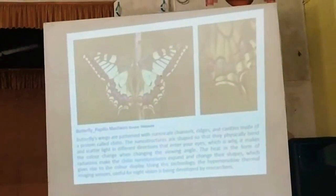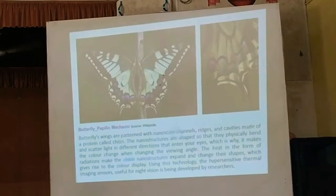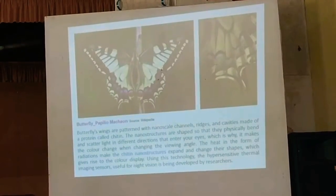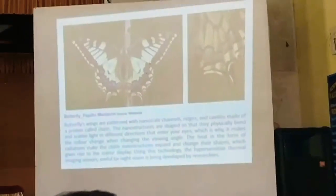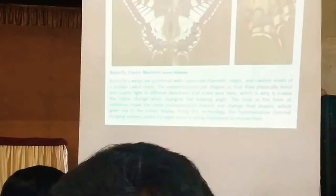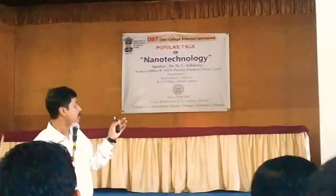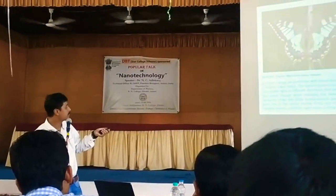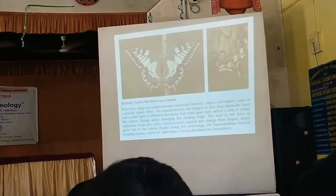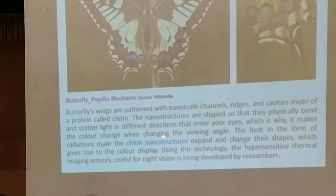Let us see this butterfly. When you look at the butterfly and change the angle, the color of the butterfly will be different. Here also there's no difference. Mostly those are constructed by some nano structured materials with some special material. Here it is called a cycling nanostructure. Basically those are called cycling nanostructures.